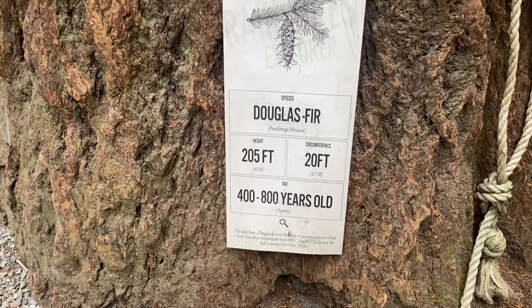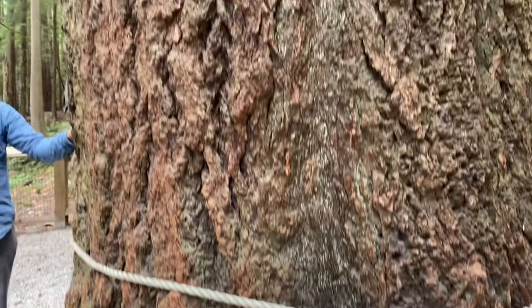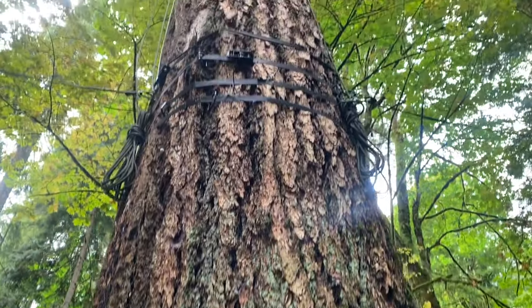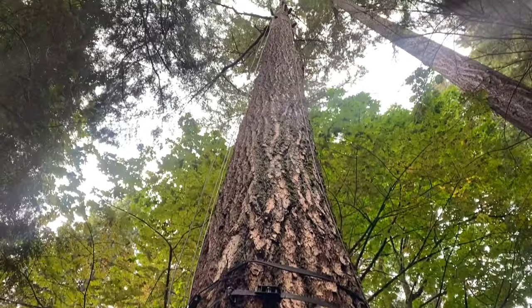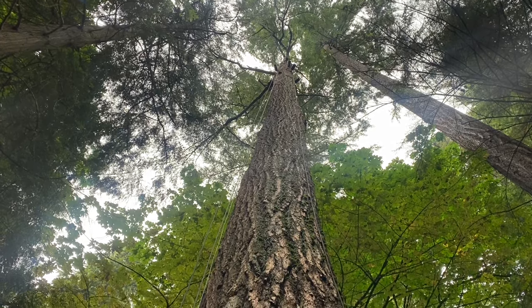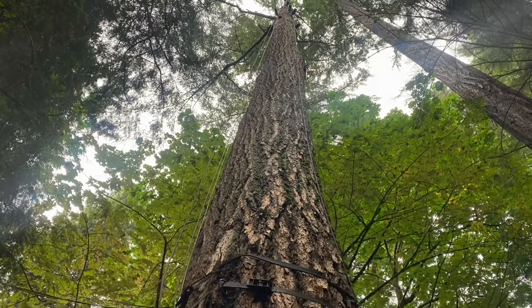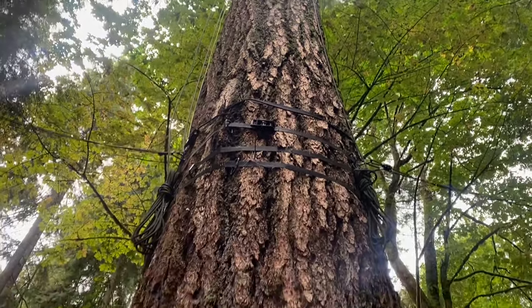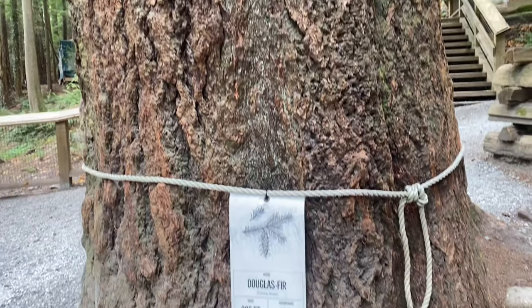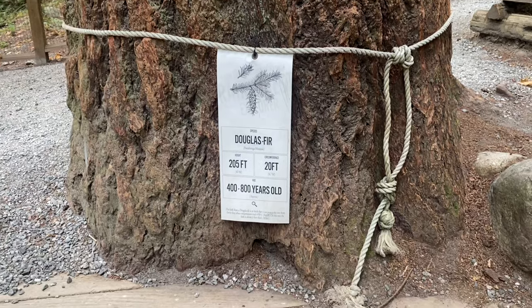...400 to 800 years old. Wow! Look at this. How tall is it? So good. Ayan, ganyan siya kataas po.